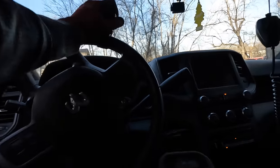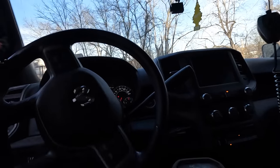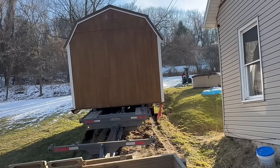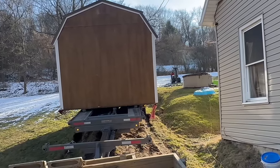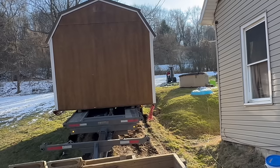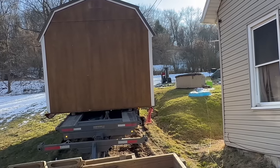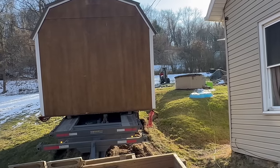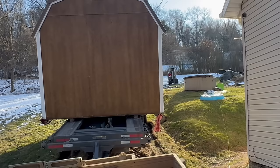They're bracing me, holding the trailer in place, and then I put the truck in reverse and pull the tongue in. Now we're moving. Kind of a neat little trick. If I can get it up past that bank with the trailer, then the mule should be able to get it. We'll see.